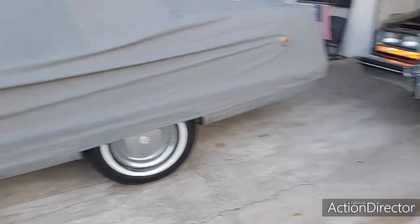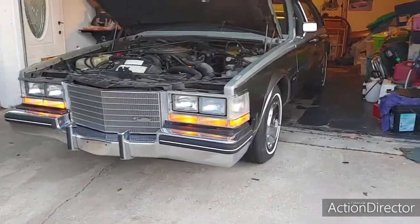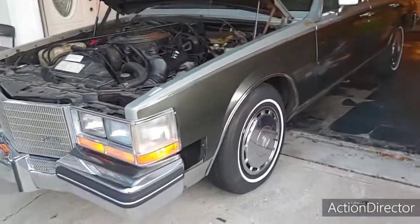I got to do a bunch of stuff on this car. It's going to cost some money, but I'm willing to do it.